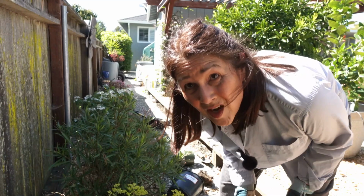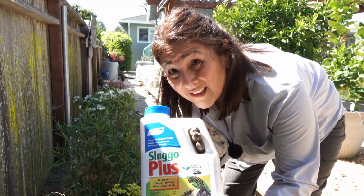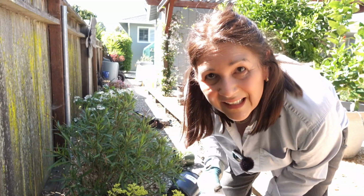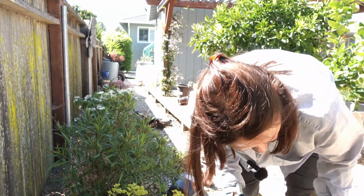Okay, I just planted this hosta, so I definitely need this sluggo. Otherwise, they're gonna eat it alive. Okay, so mission accomplished there. Now what I need to do is I need to clean up this mess. So I'm going to clean it up and then I'll show you what I did.